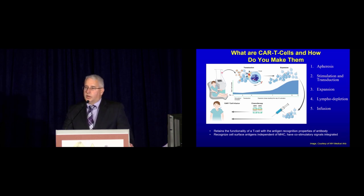So how are CAR T-cells made? Patients usually go to a blood bank and undergo an apheresis procedure. This is a procedure done commonly on patients to collect platelets, a couple of IVs, one in each arm. Blood cells are taken out and then are shipped to a production facility where the CAR T cells are made.